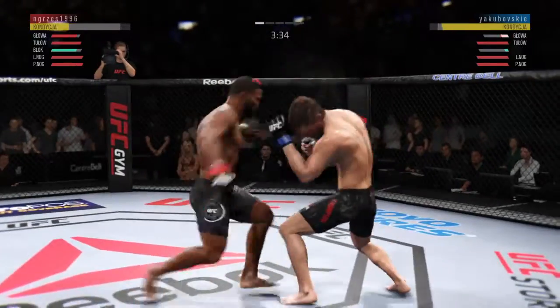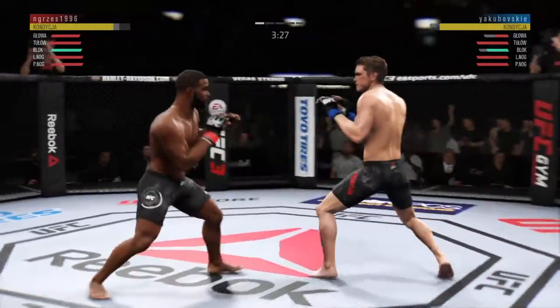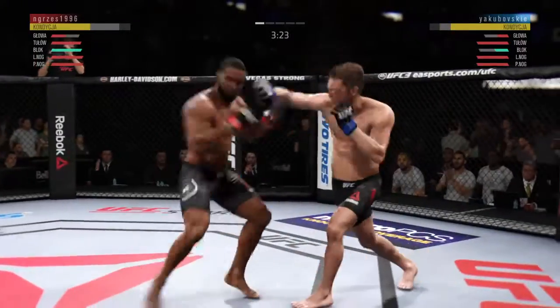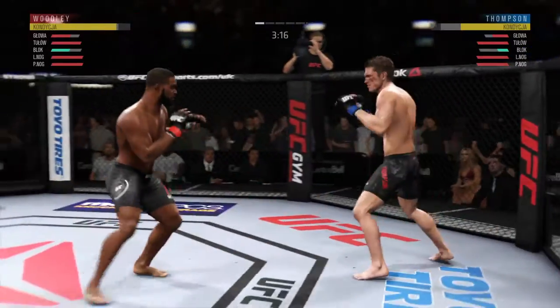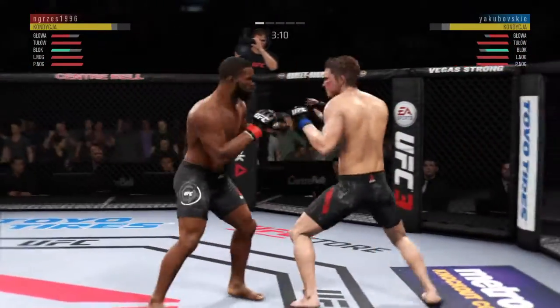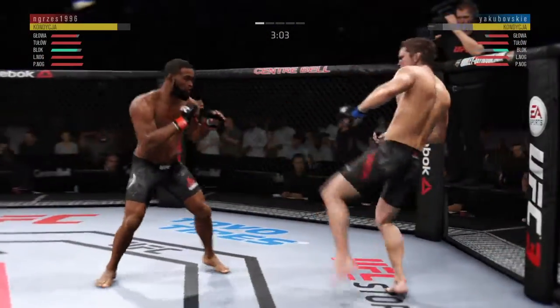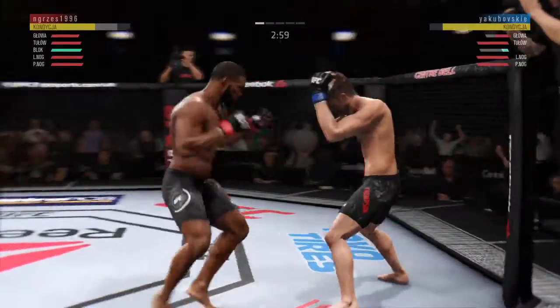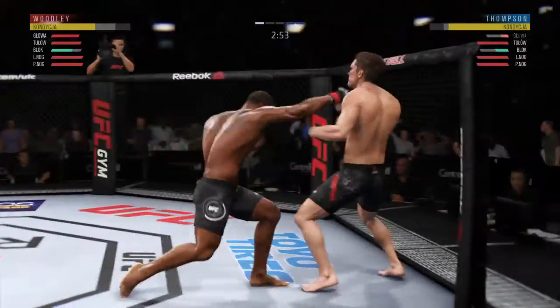Little cut below that left eye. Oh, God, the big oh! Huge right hand! This could be it right here. And now starting to snap off that jab. He's utilizing good footwork here, circling to the right. Three minutes to go. And he's looking for that left.